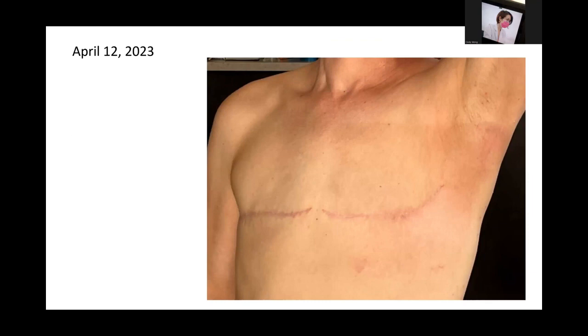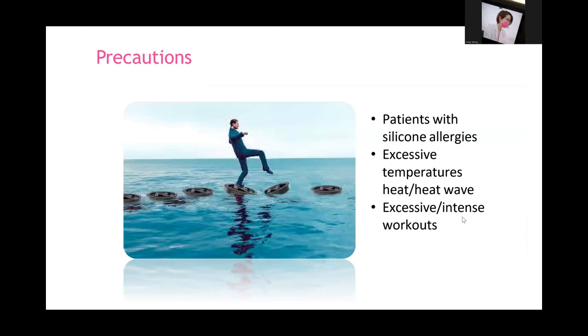Next slide. Again, I just want to emphasize the precautions. So when patients come to me and request the Mepitel film application, I ask them if they have a silicone allergy. I talk to them about some of the precautions with excessive or intense workouts. Next slide.